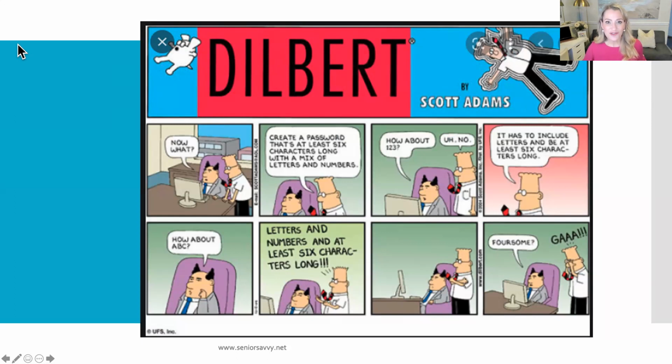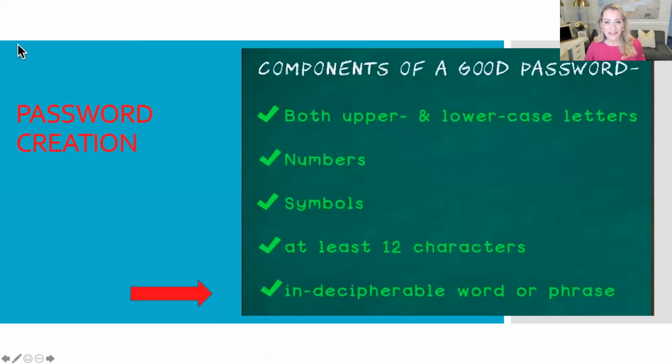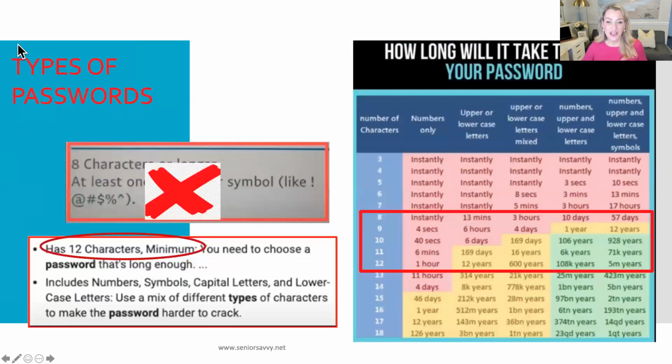I love this Dilbert cartoon, because quite often when I'm helping you reset your passwords, we have to keep going over these concepts over and over again, that a good password contains both upper and lowercase letters, as well as numbers, symbols. It's got to be at least 12 characters long. And the easiest way to create them is by using an indecipherable word or passphrase. But first, let's talk about the length, okay?